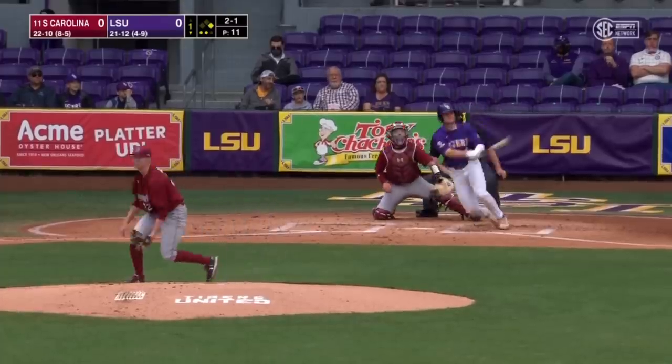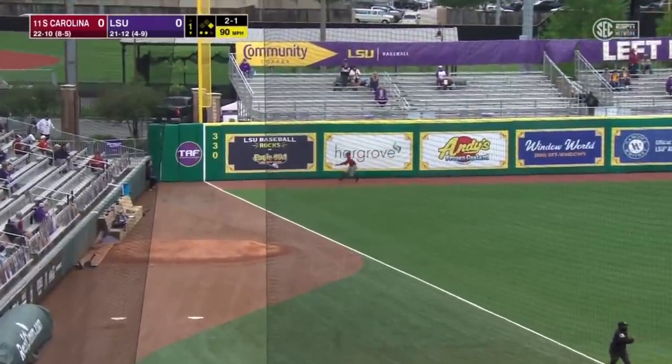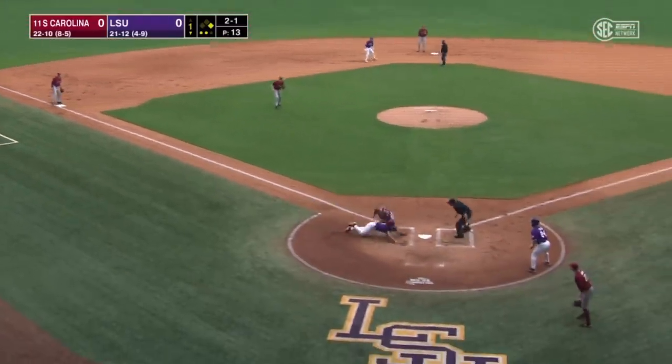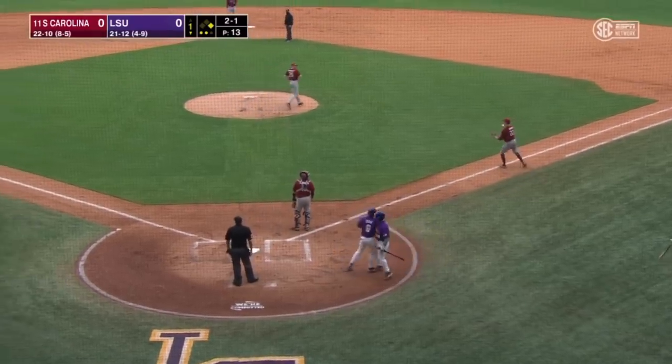For K. Doty. He launches this one into the left field corner, and it is down as it bounces on the warning track. The runner from first is being waved around. Here's the relay throw. It's coming in on a bounce. The ball is knocked loose. LSU's Tigers lead it 1-0.